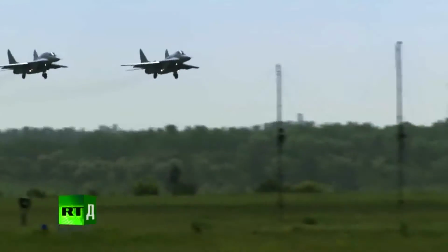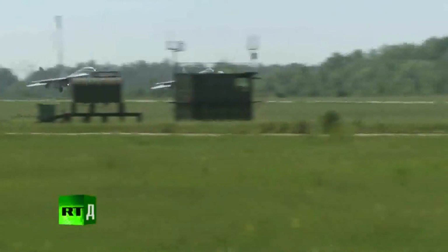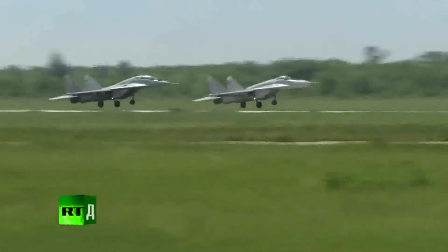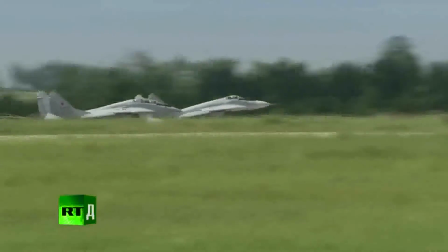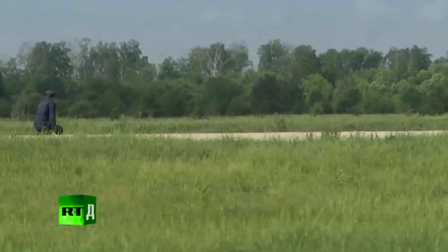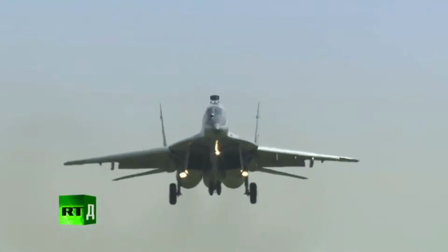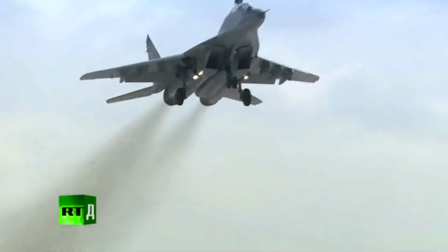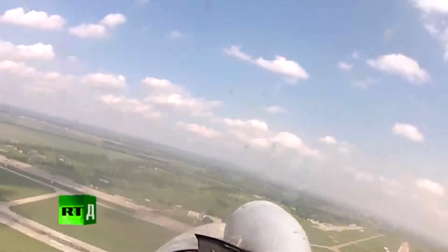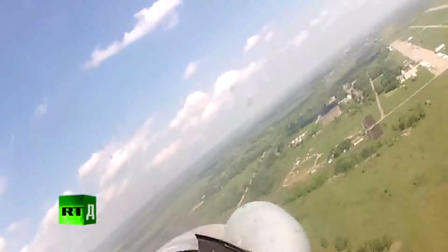An engineer was once asked what kept the aircraft flying during its spectacular maneuvers. He replied that it was the thousands of hands of the people who had created it. The MiG-29's primary short-distance weapon is the controllable P-73 missile with infrared targeting system.